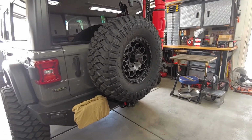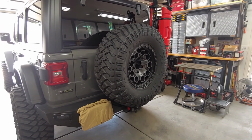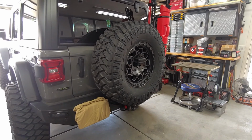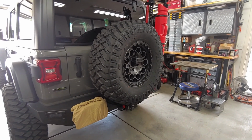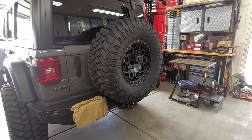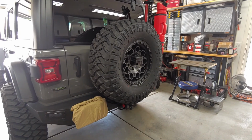So would I recommend them? Definitely. Are they my number one choice right now? No. I got nothing really to compare it against. But if you guys are concerned with excessive mud terrain road noise, it's there, but it's barely there. It almost turns into a white noise.